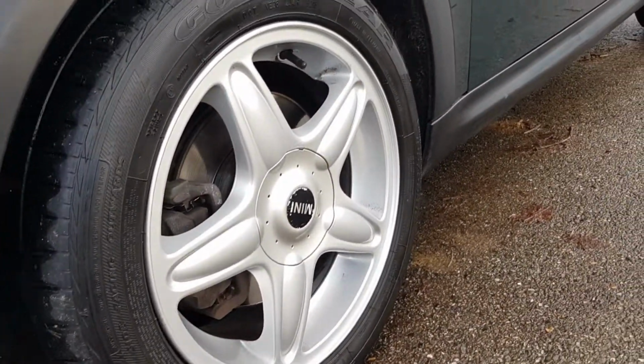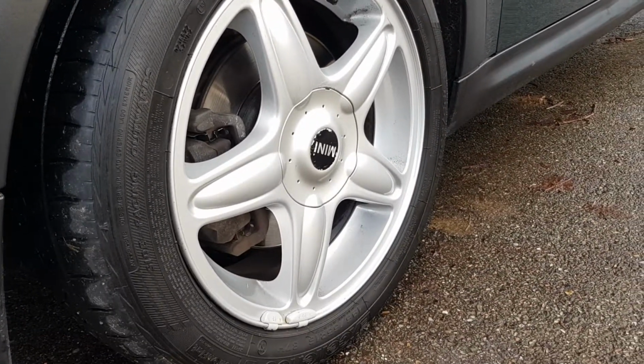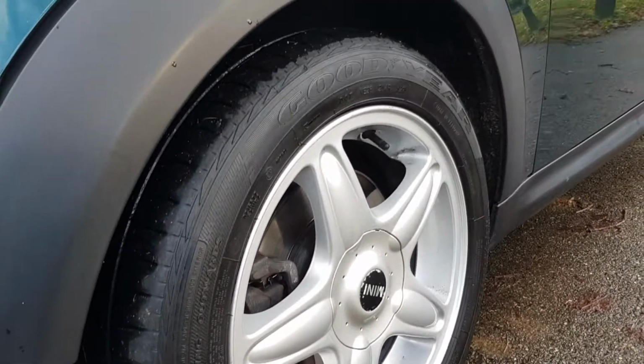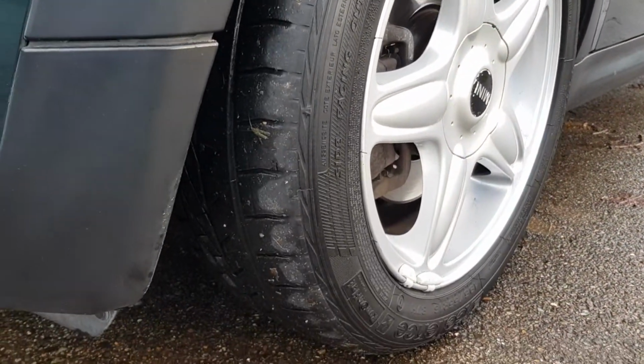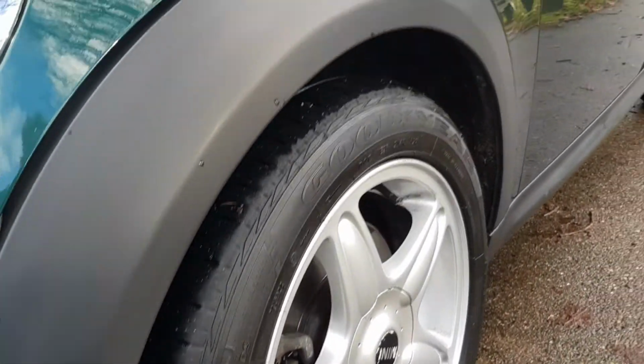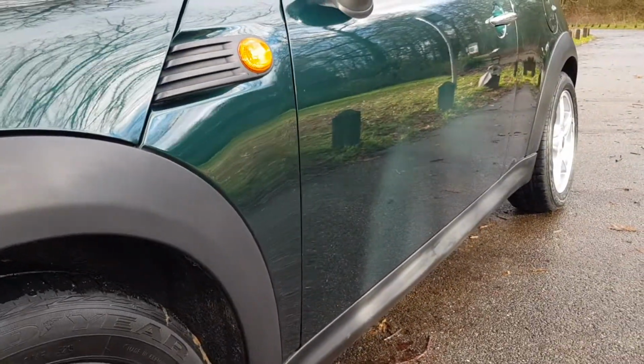Okay, again, let's just show you this side of the car. Now this alloy wheel, that's normally the one that's closest to the curb. That's the one that takes all of the damage. But as you can see here, that looks in really good condition. Again, I mentioned there's plenty of tread on the tyres. And hopefully if I move the camera down slowly enough, you can probably pick up the reflections.